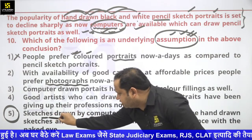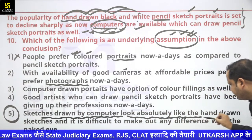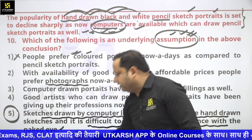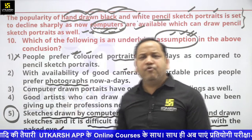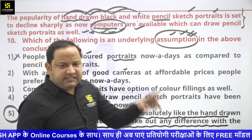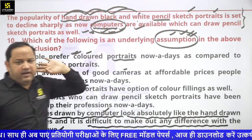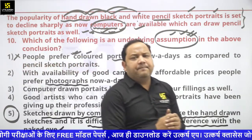देखिए, sketches drawn by computer look absolutely like the hand drawn sketches, and it is difficult to make out any difference with the naked eye. See, the same work is done by computers as well, which was done by hand drawn black and white pencil sketch. Fine. And the same work can be done by computers as well. So people will generally prefer computer.